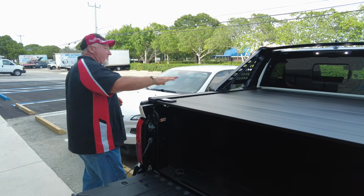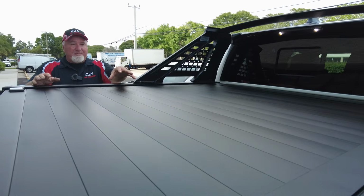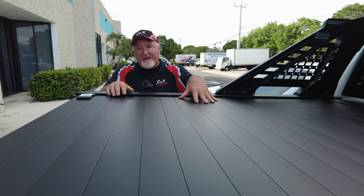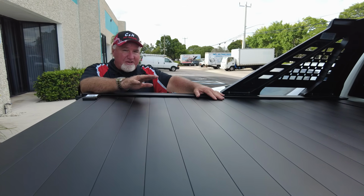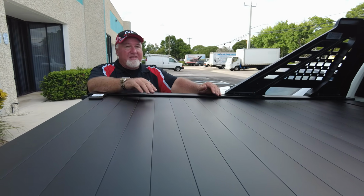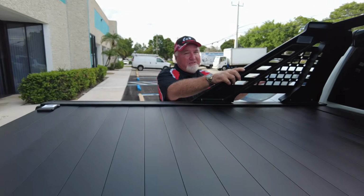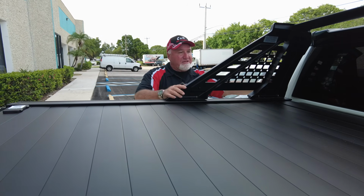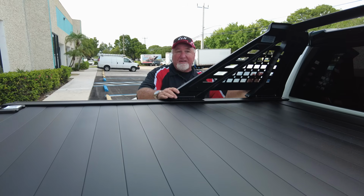So here we go. We got the RetraxPro XR. Now the Pro is referring to the curtain, which is all aluminum. Now this has got a 500-pound weight capacity. That puts it at the top of the level when it comes to strength for covers. Now the XR refers to the T-slot. Normally this would bolt into the cargo management system in the bed. What we did is we basically modified it so we can use it with the T-slot. So they could take this off if need be.